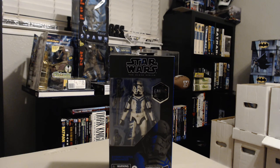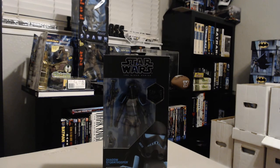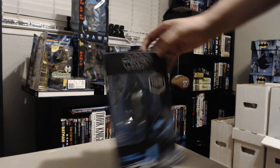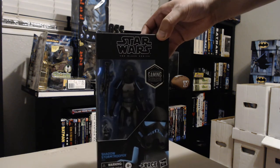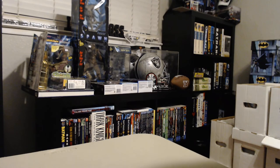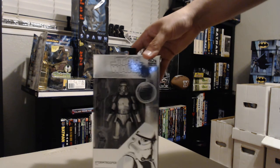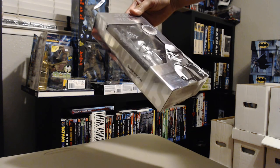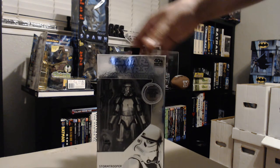Then got a matching same line, the Shadow Stormtrooper. That one's another really cool looking one. He's got the light blue going on. I know I don't have the best lighting, but black with a little light blue teal accents to him. And then this one I just got, carbonized Stormtrooper. Is this still carbonized? Yeah, carbonized graphite, they call it. Stormtrooper. That one looks badass.